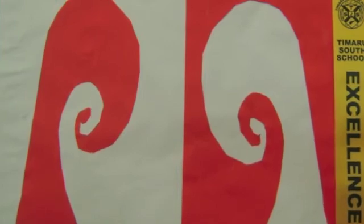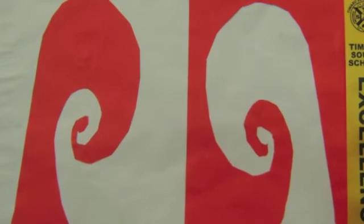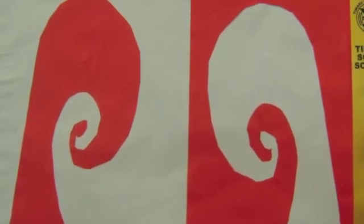This is a koru, and this is a multi-culture piece of art, and we've been focusing on the curvy lines.